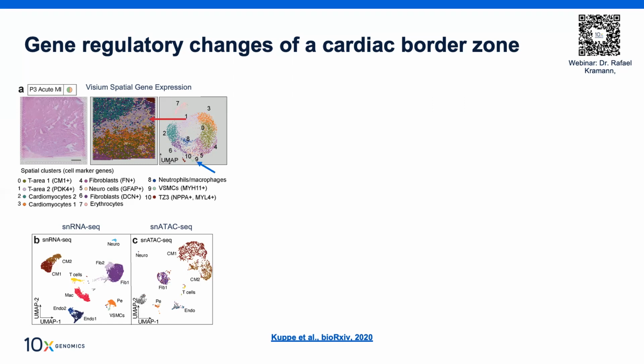So if you look at this cluster number 9, these are vascular smooth muscle cells. So in their single cell data set, it's less than 1% of that population. But because they have the morphology data, they could ask the pathologist to identify regions where the blood vessels are. And what they find is that largely this particular signature of vascular smooth muscle cells surrounds those blood vessels. Which means that it aligns with the morphology that the pathologist sees.